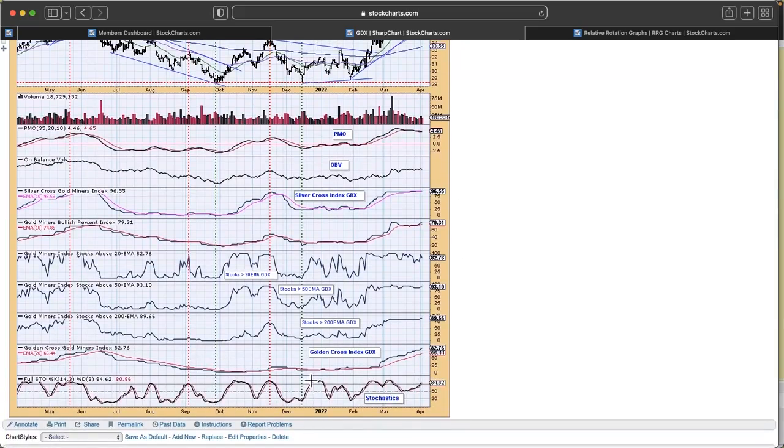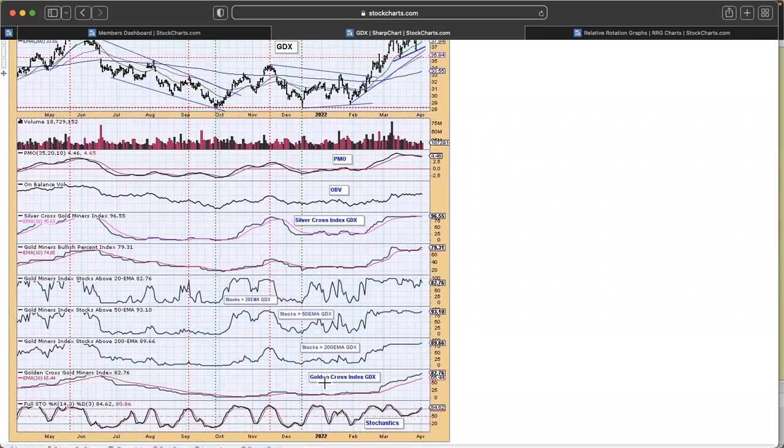We like to see stochastics above 80 and oscillating above 80 because that means there's internal price strength. And so I like the look of stochastics. We don't have what I had before, which was 100% across the board on all of these participation indicators, but they still look very, very positive.